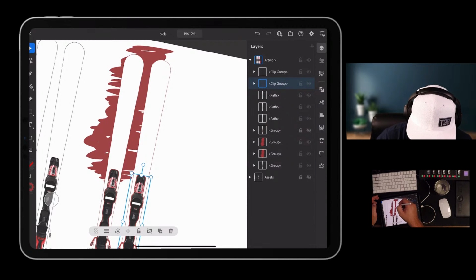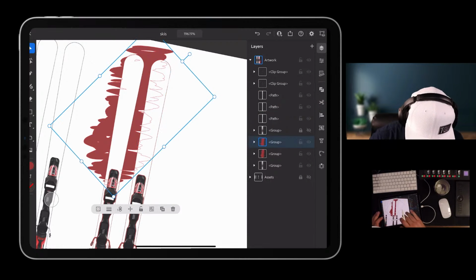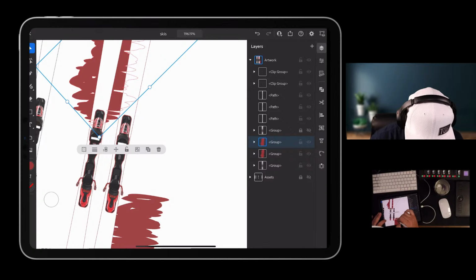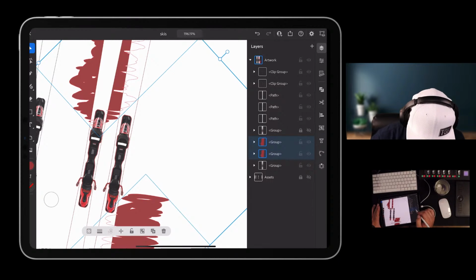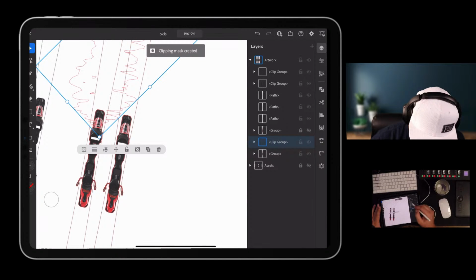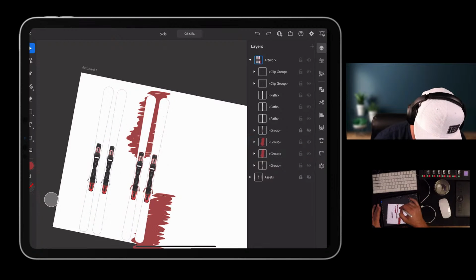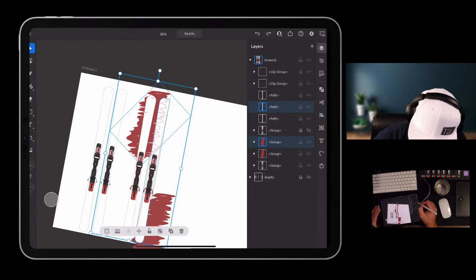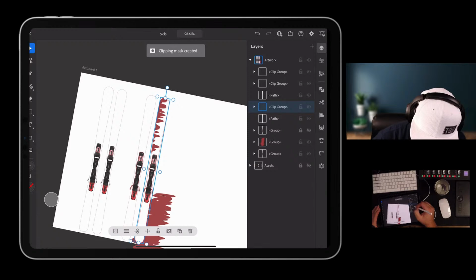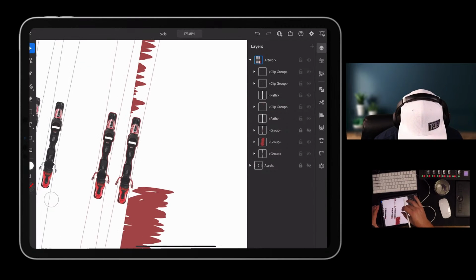There we go. Okay, so now I can take this shape and I can shift click on this one. I think I can do both at the same time. This might cause problems for me. I'm going to make a clipping mask. Ugh. Let's try one at a time. Okay, so one at a time it is.